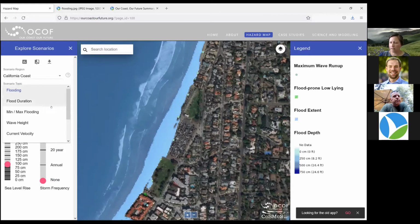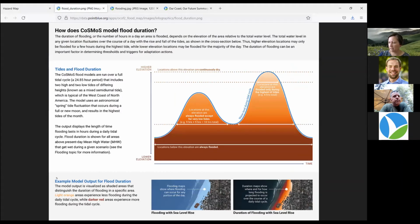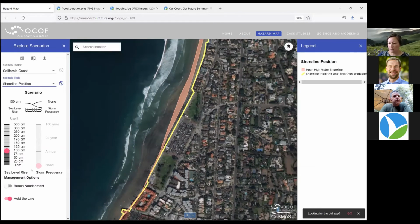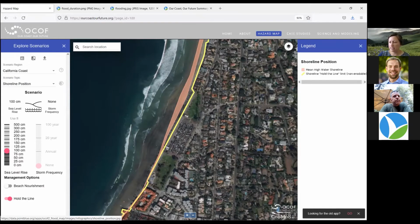And then of course we've got all of the products, so you can look at flood duration. And again, clicking on that icon will show you, okay, what is this that I'm looking at, and how does it output into the viewer? As well as all of the other flood related output products. And then maybe I'll just show the shoreline position. And this one has a couple of different management options. You've got beach nourishment that will take into account historical rates of beach nourishment, as well as this hold the line scenario, and you can toggle that on and off. And again, all of that is explained in the infographics so that you understand what it is that you're looking at here.